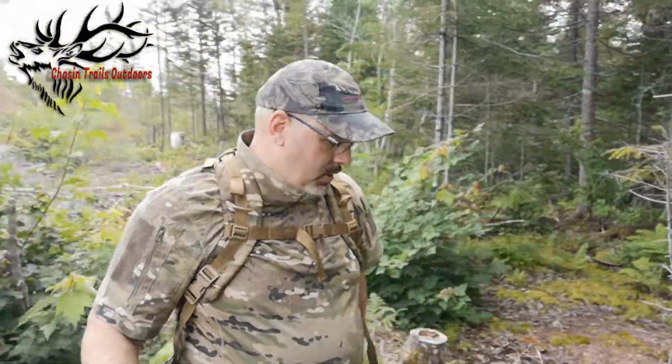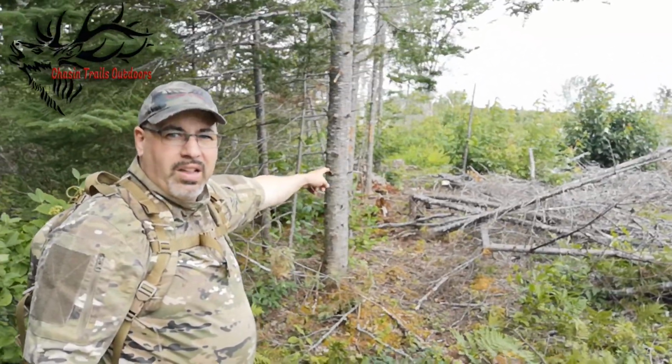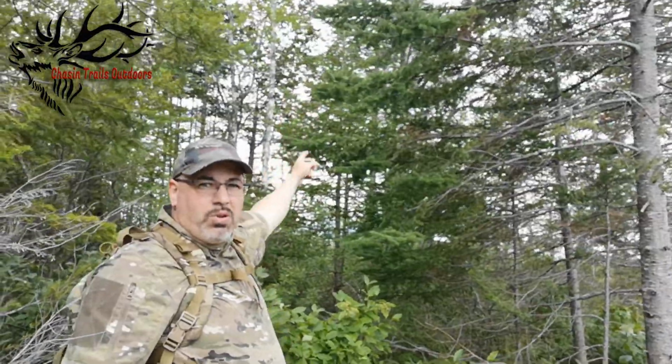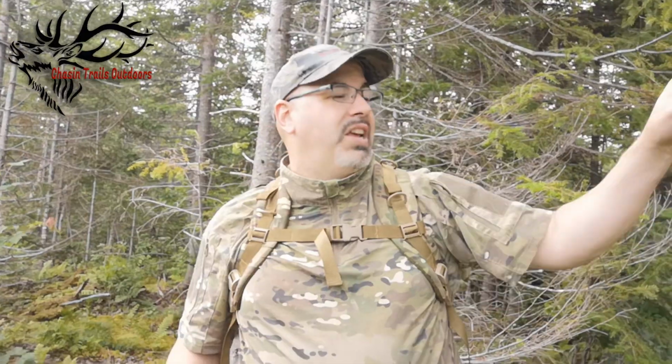So what I was thinking was, initially I was going to use this tree right there, but can't see it. There's a hardwood tree right back there, and it's in line with the bait site. So with it being in line with the bait site means that I could trim some of the branches, set up in that one. I'm actually in the trees a little bit, giving me some cover. Something to think about when I bring the stand out next week.